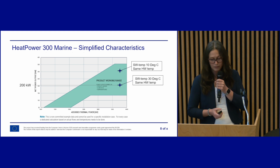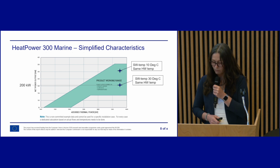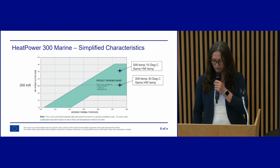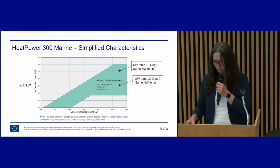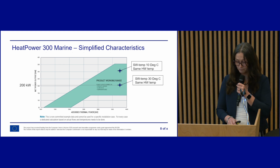But this is a momentary power output. And because of the many parameters that influence the power output, thorough calculations need to be done for each case to determine the actual energy savings from the heat power units. And these need to be done based upon the actual operational conditions of each ship. And this is one of the things that we have done in the Czech project together with Delta Marine.